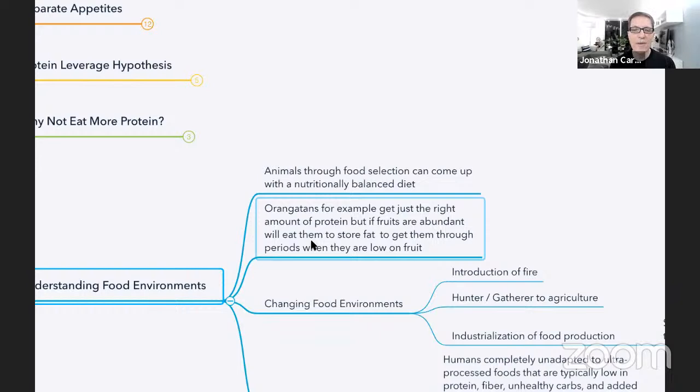Orangutans basically will get just the right amount of protein. Now, in this case, if fruits are abundant, they'll eat them to store fat to get them through periods when they're low on fruit. The point being is that in nature, animals have this amazing capability of choosing the right foods for themselves.